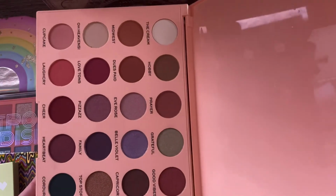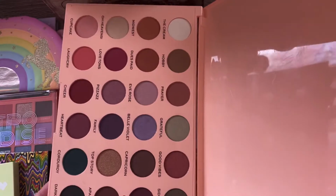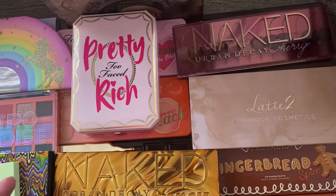I do have a video planned for it, so stay tuned for that. It's a very pretty palette, but I think I'll make my decision once I film that video and see the quality of the shadows themselves. So I'm gonna keep it for now.